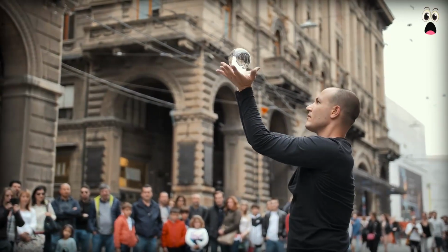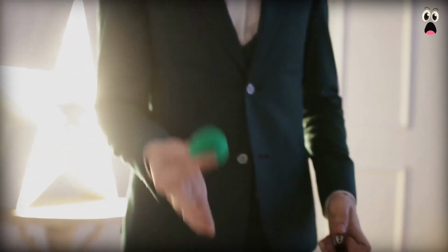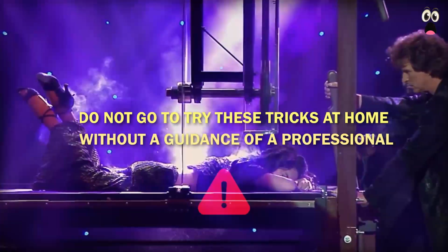What do you think about the magic tricks which were revealed? Weren't they awesome yet dangerous? All of these tricks were performed by highly skilled professionals since all these tricks are dangerous. So do not go to try these tricks at home without the guidance of a professional.